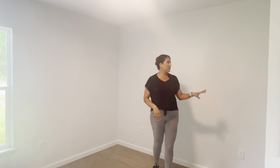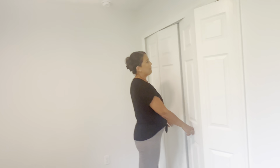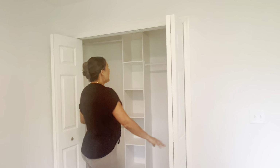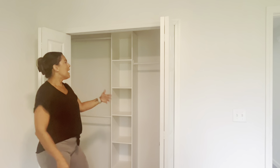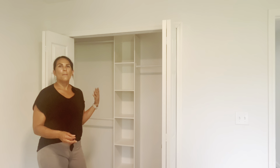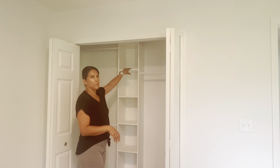But on over here, we have our nice closet, okay? These doors are thicker, they're definitely more sturdy, and this builder gets it. This is what I've been talking about, right? I usually talk about the custom cabinets that are from floor to ceiling, and that way you can maximize all the space, but you can do so much with this right here.